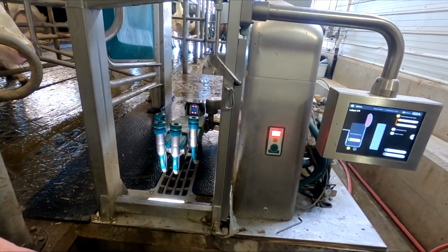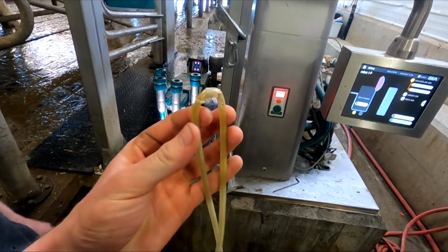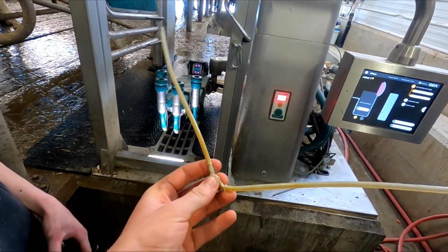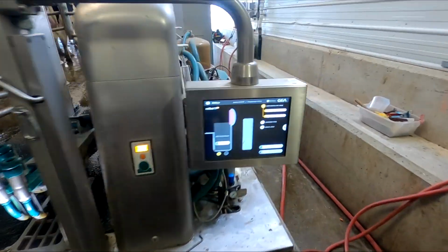Do your work, don't mind me. I'm done now. What is this? There's the cable. This is a cable that came out of one of the cups. It's a lift cable. It just got worn out, so they replaced it. A nice new one.